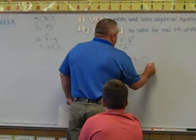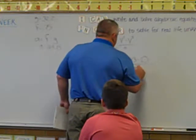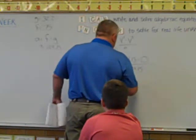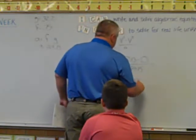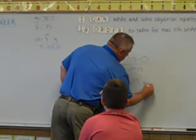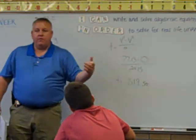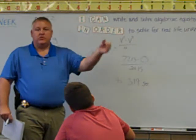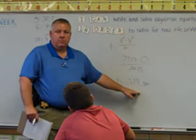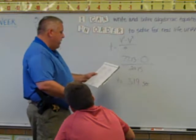Now we're going to take that and we're going to divide that by our A, 24.15. That's going to give us 3.19, and we're measuring in time, so we know we're at seconds. Okay, so to slide that 123 feet from where he slammed on the brakes, locked up, and slid to where he hit that car, 3.19 seconds. Okay, everybody got that?